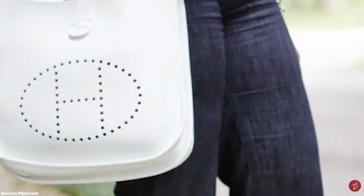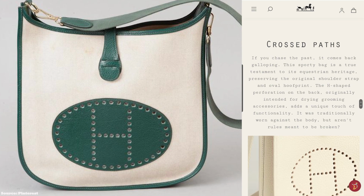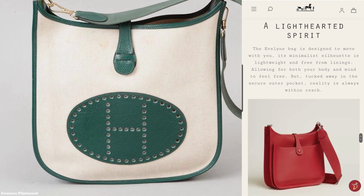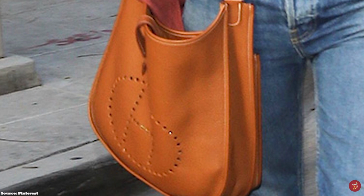The starting prices for the PM start at upwards of £2,500, with the Cellier Evelyn models starting at upwards of £2,600. The Hermes Evelyn bag is a great entry-level bag, the perfect accessory for your first purchase when delving into the world of Hermes, an investment piece that will last a lifetime.